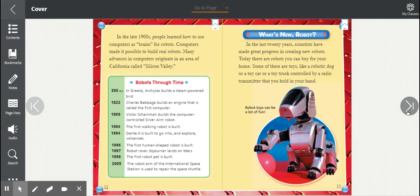1996, the first human-shaped robot is built. 1997, robot rover Sojourner lands on Mars. 1998, the first robot pet is built. 2005, the robot arm of the International Space Station is used to repair the space shuttle.